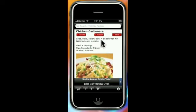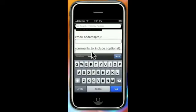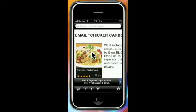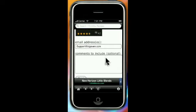In this case, somebody's making chicken carbonara. I'm going to add that to my try soon list. Now the try soon list on BigOven is a bit different than the favorites list, and I'll get back to that in a minute. But meanwhile, let me email this recipe. BigOven lets you email any recipe to anybody.